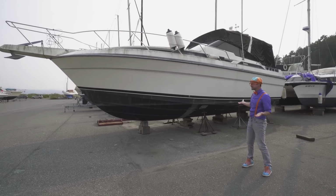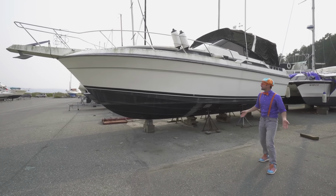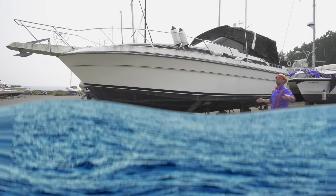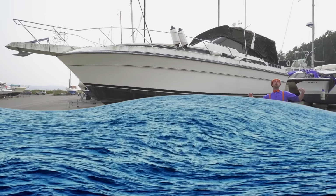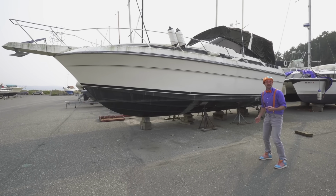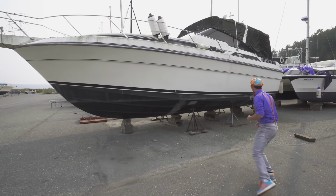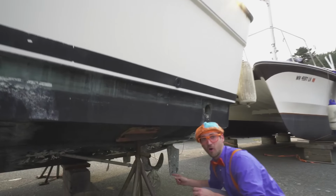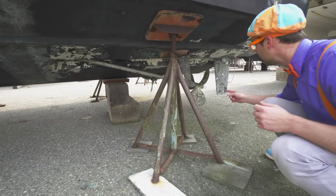A boat and it's out of the water. See, normally the water is up to here. Oh, but it's out of the water. Hey, and check this out over here. Come here. Oh, and do you see down there?